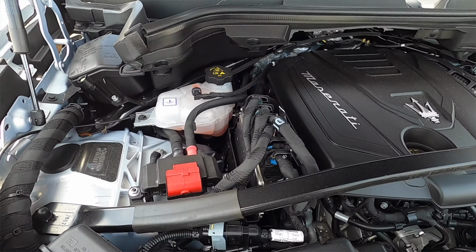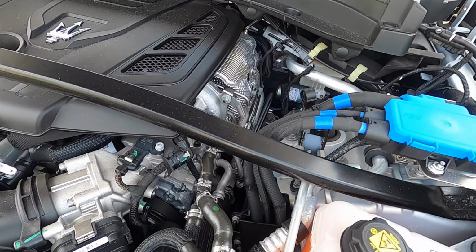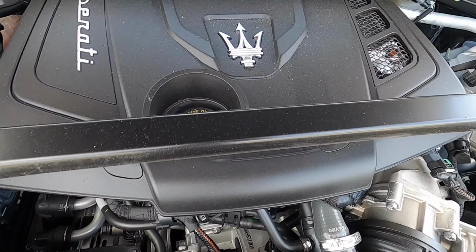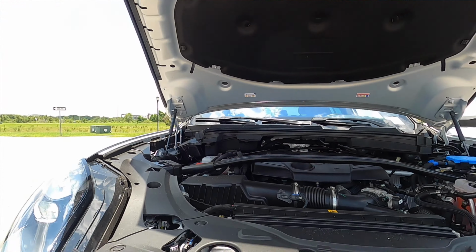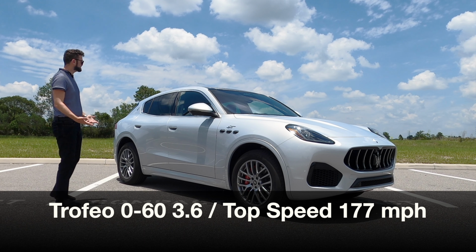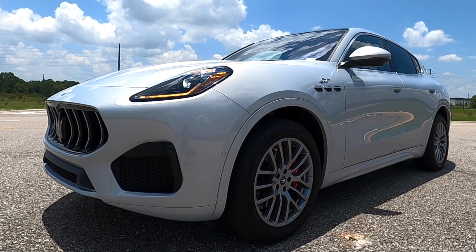And you can get the Trofeo, which has the same engine as the MC20. It's detuned, which is a V6 twin turbo Nettuno engine, 523 horsepower. And a 0 to 60 in that is going to be under 4 seconds. Here, you're just a touch over 5 seconds. Against a BMW or a Porsche, it's not going to be the fastest variant.